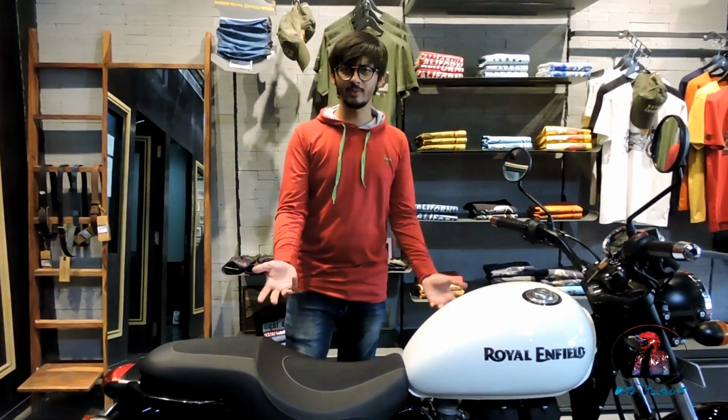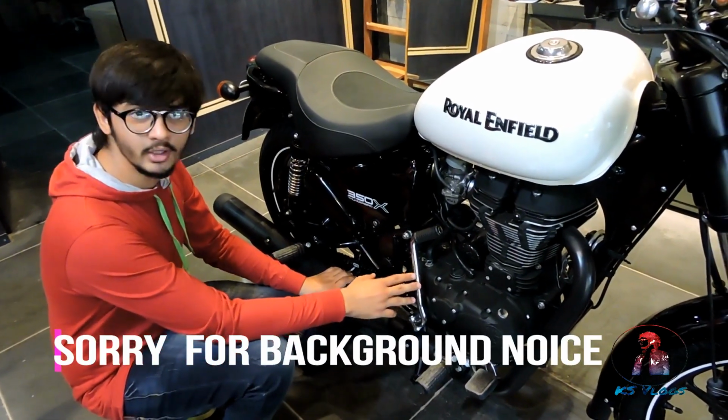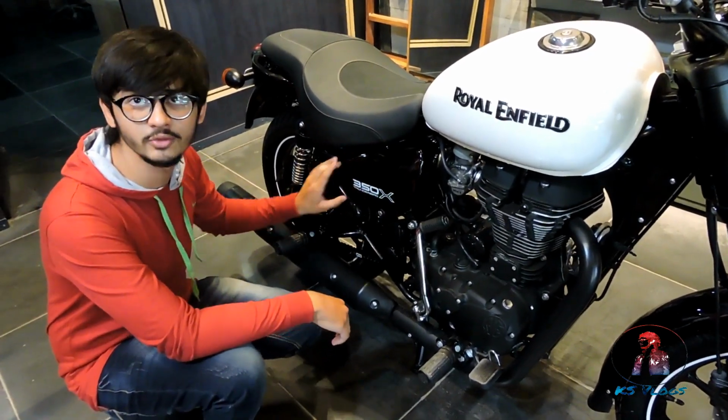Let's see the cosmetic changes in 350X. The engine is totally blacked out and painted. It has a matte finish on the engine and here the black glossing on the Thunderbird 350X branding.